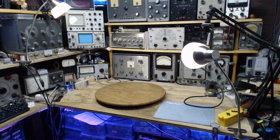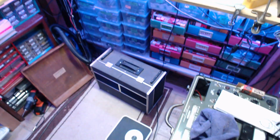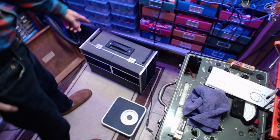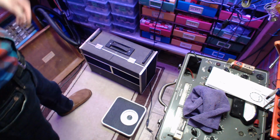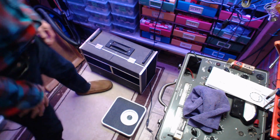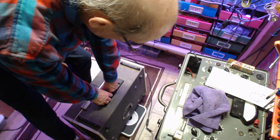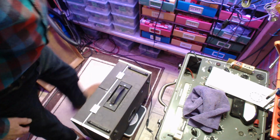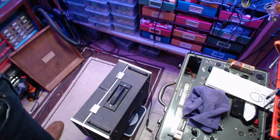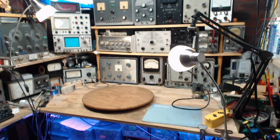And I have an empty bench because the item that's going up there is this great big thing here. So this big guy here, this is a Sony reel-to-reel tape recorder, and the first thing I want to do is weigh it on the scale here, because I want to know what this thing weighs. I don't think you can see it on the video, but it's come up to 41 pounds. Oh my gosh, 41 pounds. Okay, 41 pounds it is.